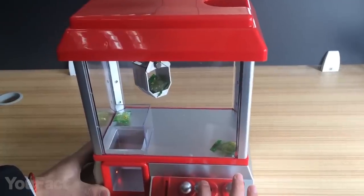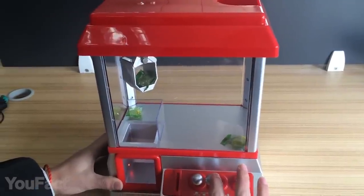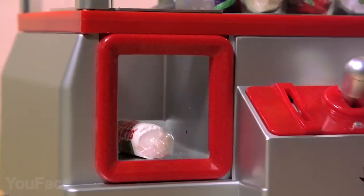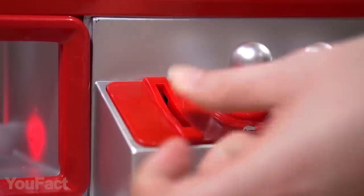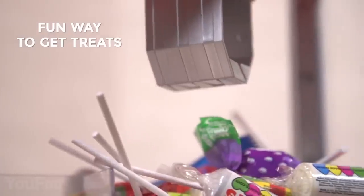You can fill the box with any prizes you want, small toys, candies, chewing gum. It could be something different if you bring it to an adult party. To activate the game, you have to insert one of the tokens, which are included in the package. That's certainly better than real money.